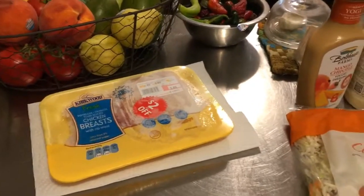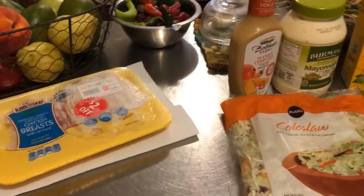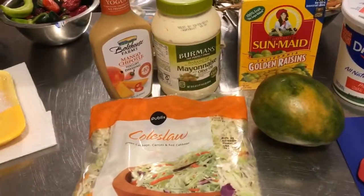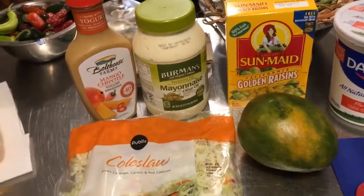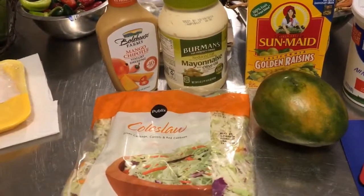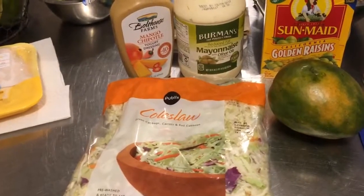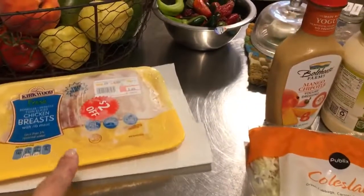We don't usually fry anything in our household, but I just have really been craving a mango slaw, and I've been trying to think of what I can serve with mango slaw. Most people eat fish tacos. Not everyone in our household loves fish. It's like a 50-50 split, but everybody loves chicken. So I am going to make some lightly breaded chicken.